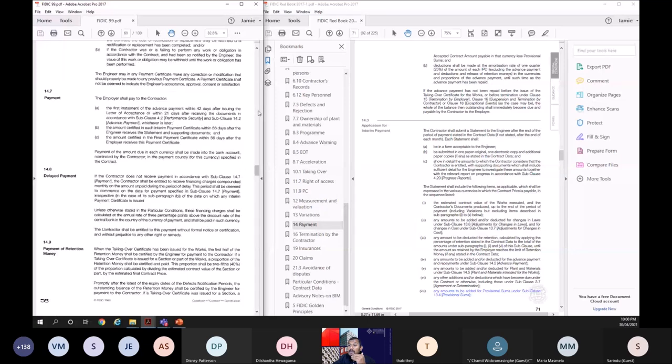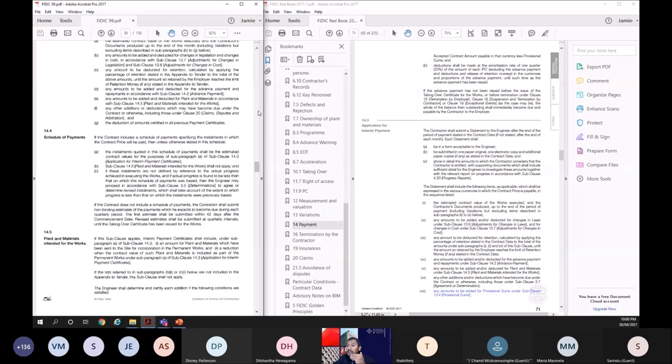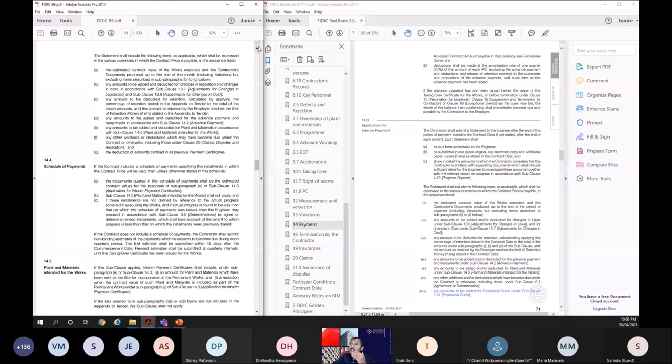Issue of interim payment certificates. Here, this one. These were the headings of interim payment certificates: estimated contract value, any amounts added and deducted for changes in legislation. Then from that amount you deduct the retention, and from that you deduct the advance payment recovery. Then if you are paying for material on site, you add that, and then any other deductions you need to do for the claims or anything else, and then you deduct all the previously certified amounts. Then you will get the net payment for that particular month.